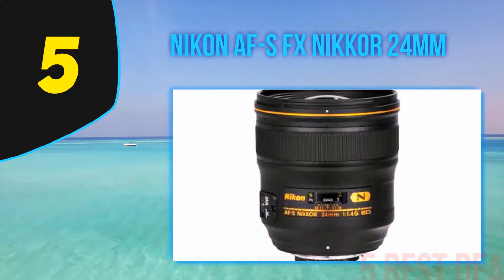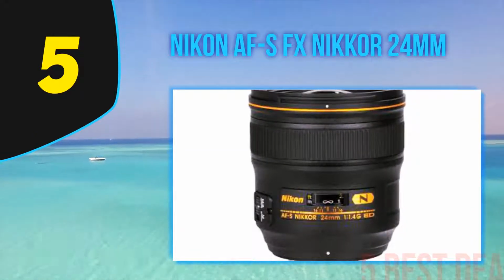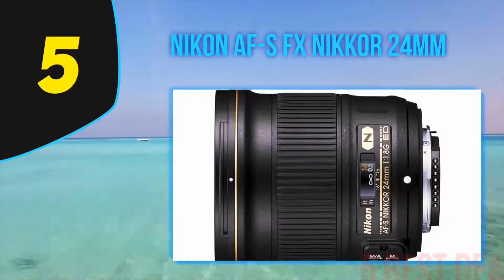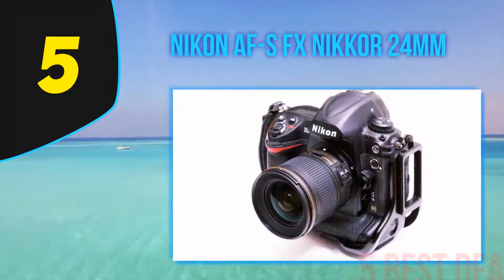First off, it's lightweight and small, especially when compared to its big brother or the Sigma. For landscape photographers who already lug around tripods, filters and other gear, having a lighter lens on the end of their camera really is a bonus.